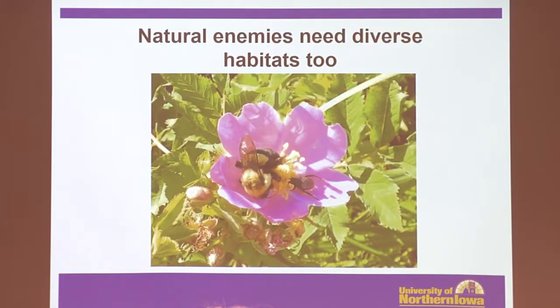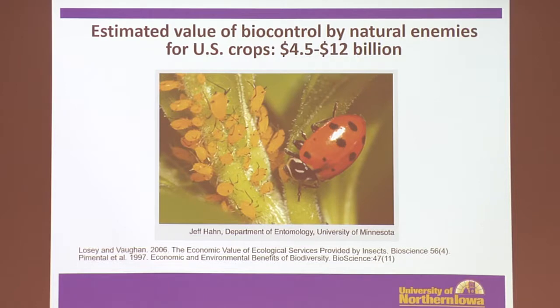We also need to keep in mind natural enemies, which is the entomologist term for beetles, damselflies, anything that captures prey. They also like flowers. Beetles also eat pollen and nectar, and they're actually more efficient. They're better at their job if they eat pollen and nectar, because again, it's a nice source of nutrition for them. So we don't talk about them as much, but natural enemies also have a big economic impact because of their pest control services.